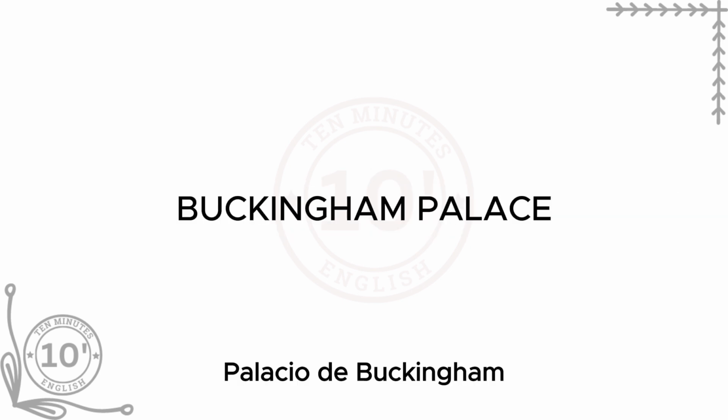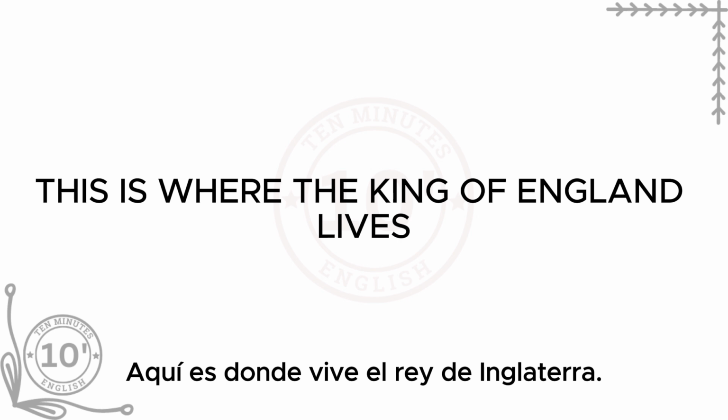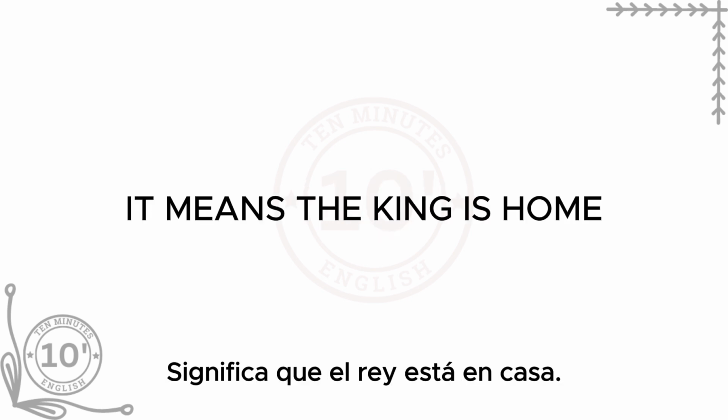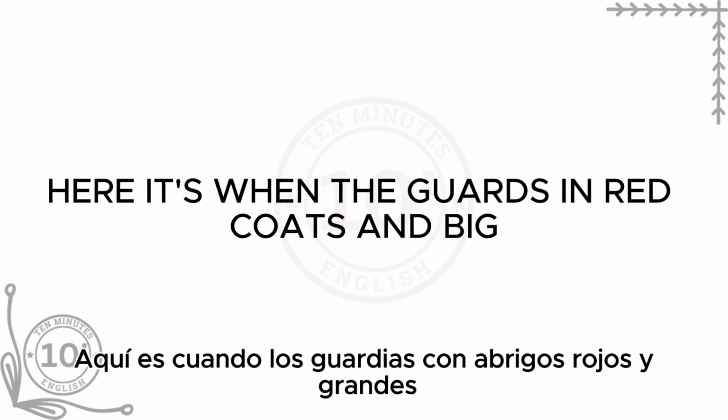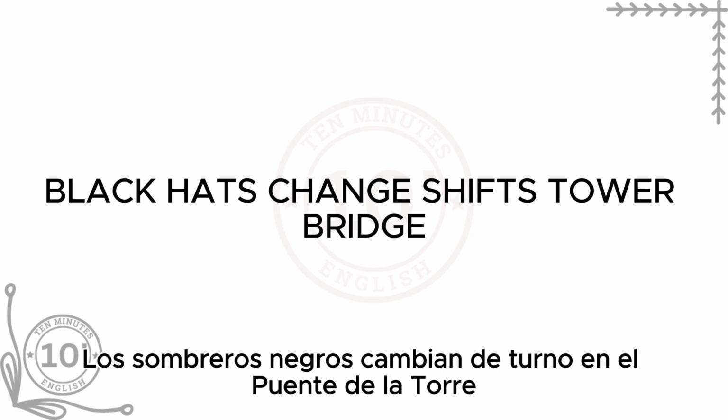Buckingham Palace. This is where the King of England lives. If you see the flag flying, it means the king is home. You can watch the changing of the guard ceremony here. It's when the guards in red coats and big black hats change shifts.